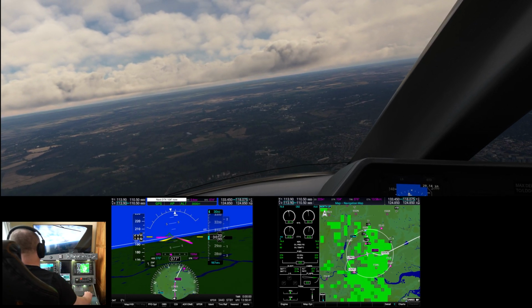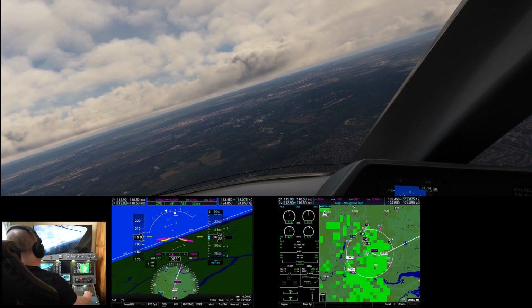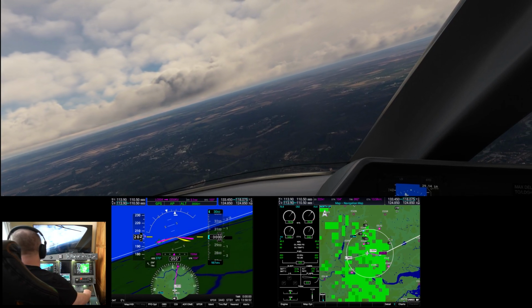Right, turning at LCO4. So now I can speed up a bit. Not over 250 knots, of course.